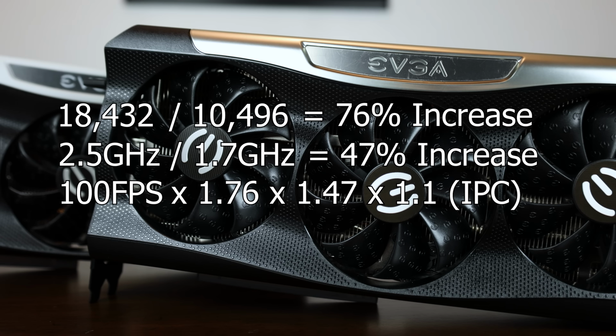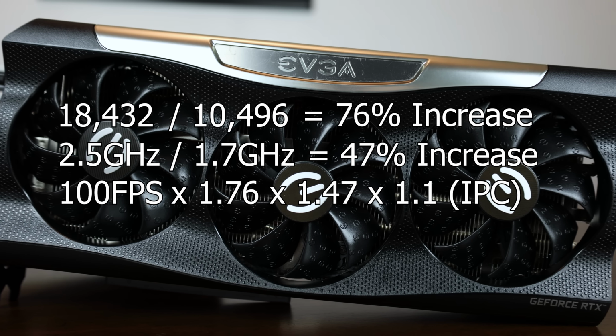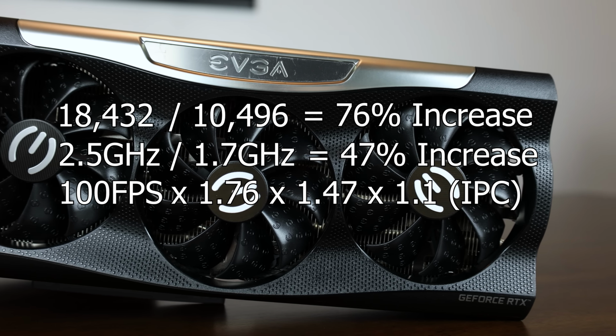So once again, if the RTX 3090 was getting 100 frames per second at 4K, well, if you times that by 1.76 for the shader increase that you see on the 4090 Ti, that gives you 176 frames per second. Then you times that by 1.47 for the clock speed increase to give you 259 frames per second.